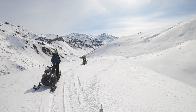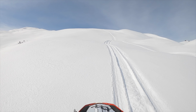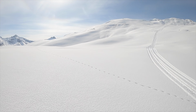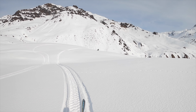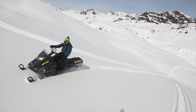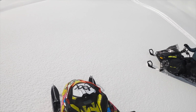I'll try to just go straight up the fall line. Woohoo! It's going. I think we can get up to the snow. It's already getting better. This is Aaron's first real time mountain riding by herself. I had that pin down all the way coming out. Oh yeah, that's a big climb. The snow's good though.